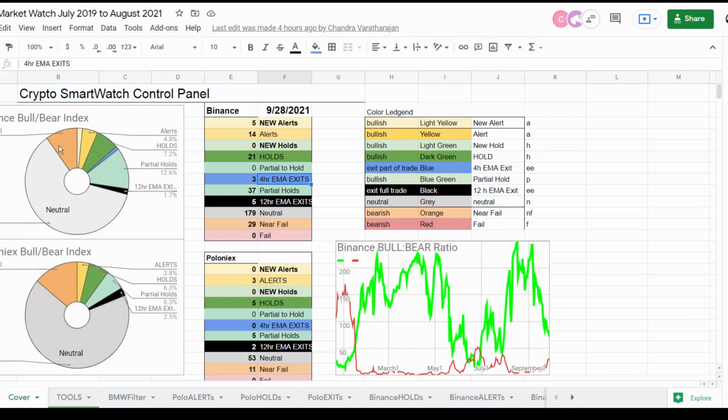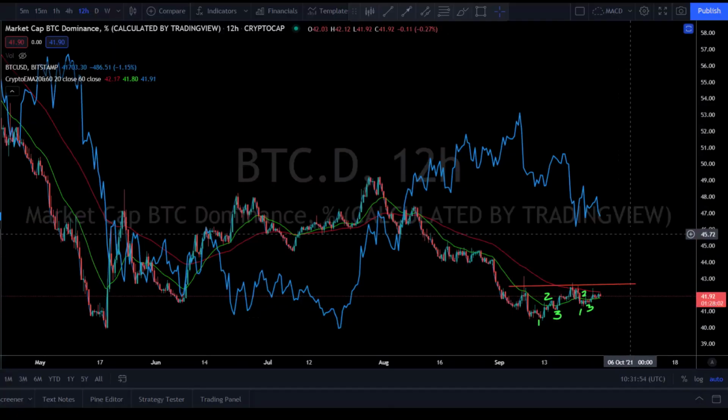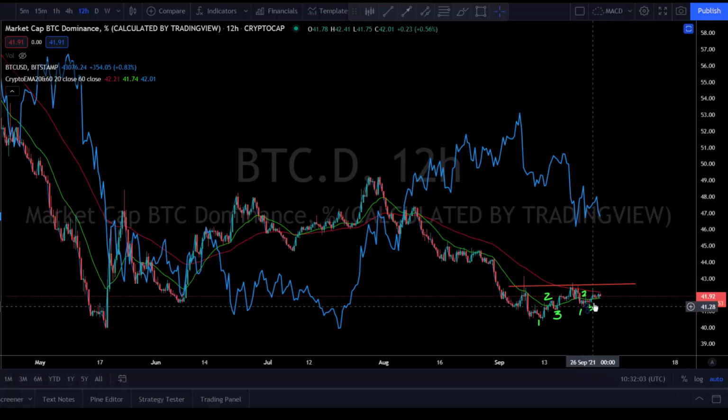Everything's in neutral. More things are going into near fail status, which means that they are continuing the downtrend, not just pulling back after a top, but actually continuing the downtrend, which would be consistent with Bitcoin dominance going up from here. All of those alts are topping out and now continuing downtrends, and there's some great opportunities in 1, 2, 3 top formations in the alts.